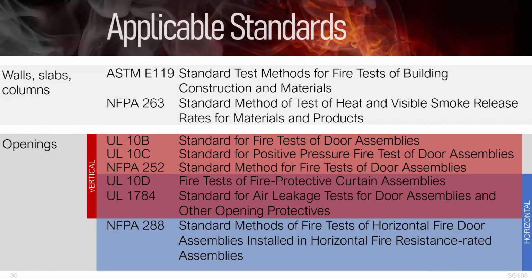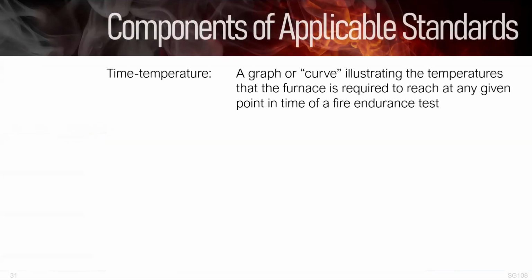And if you read the scope statement in UL10B, it's very clear. One other element of that is we're going to talk about in greater depth in a moment, but that is the hose stream test. I won't get too into that yet. We'll talk about that in just a moment, but it does not apply in any way to a horizontal surface, only applies to a vertical surface. So that's important to talk about, but we'll get there in a moment. We'll talk a little more detail on that.